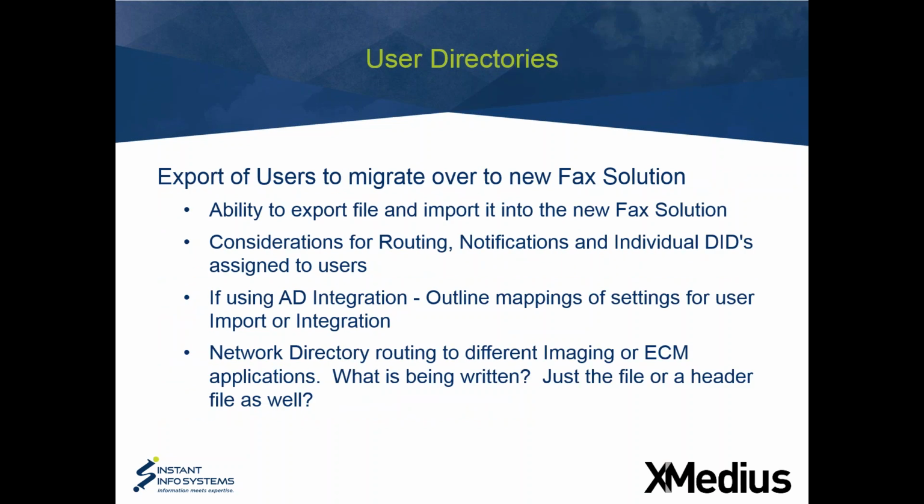And what are the really important pieces there? Within user directories, what are the users really doing? And how can we help you to transition these services? We have many capabilities and have evaluated with many customers that we've helped transition over, asking what do we have to do? Well, we may just be able to export and import those users through a CSV file.